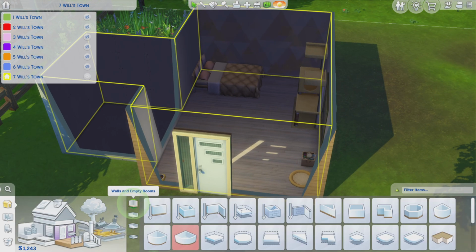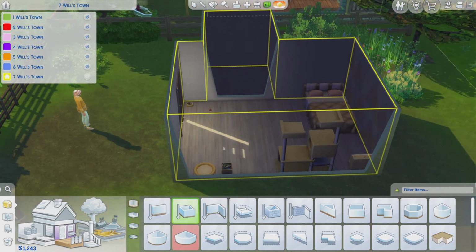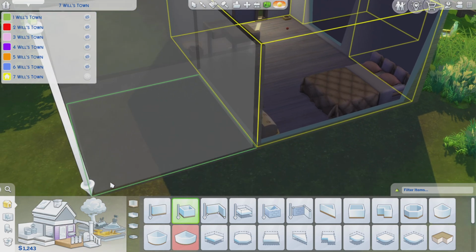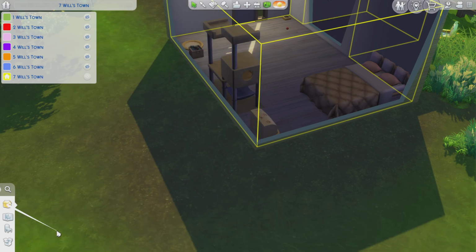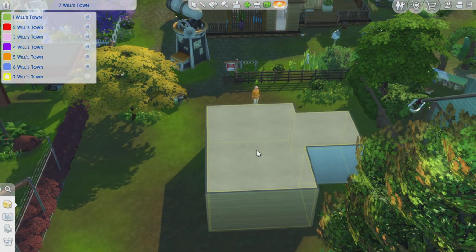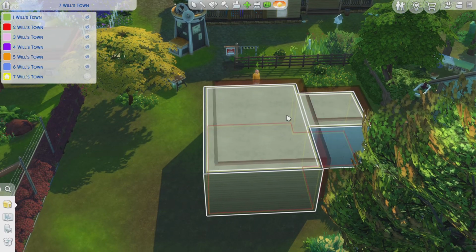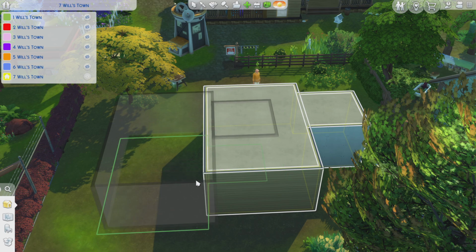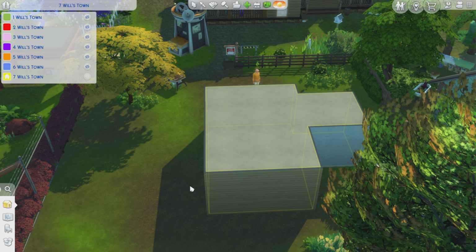So, let's see. I'm not exactly sure how I want to do this, and I'm thinking I don't want the bedroom there, actually. I'm thinking I want to move all this over. Move house. I think we're going to just move this over, because I think I want the bedroom on the same side as the bathroom. So this is going to be moving.